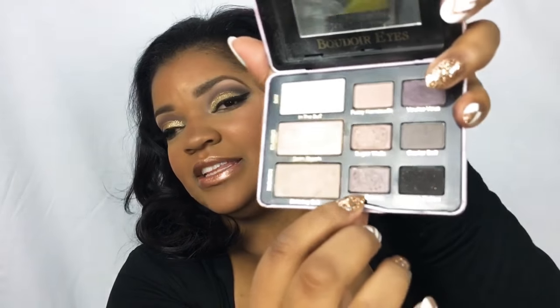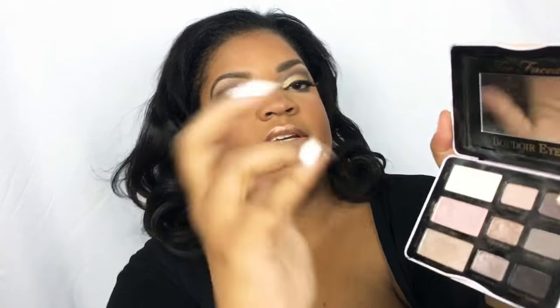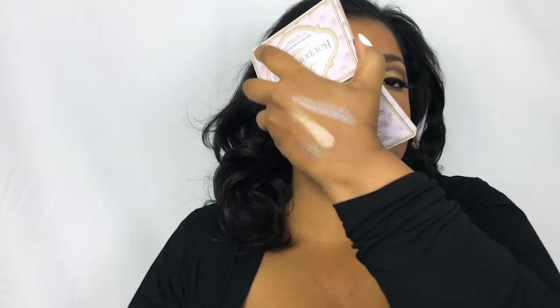I love, love, love, love these two here, Sugar Walls and Lap Dance. And I think they still sell this one. Yeah, this is Lap Dance, you can see. And oh my god, it's so pretty. I just love grays. I love gray, pewter, I love gray. So yeah, this is right up my alley.